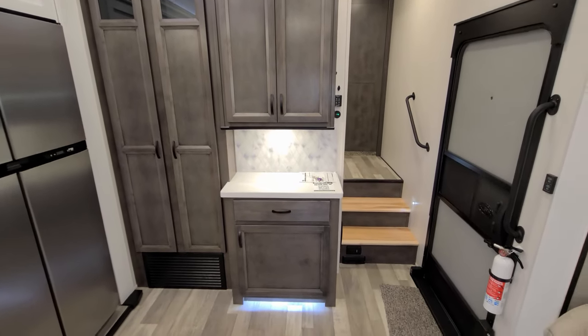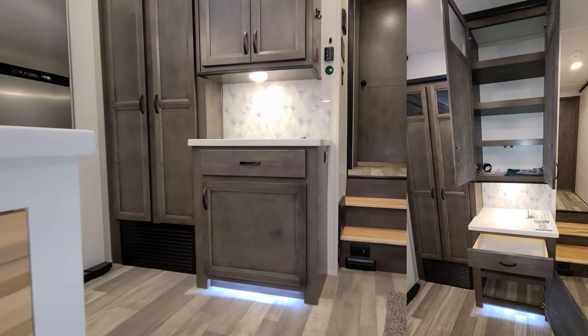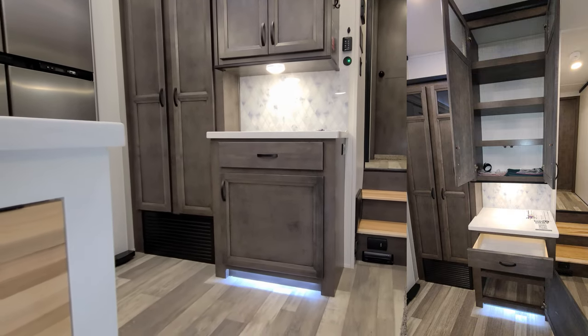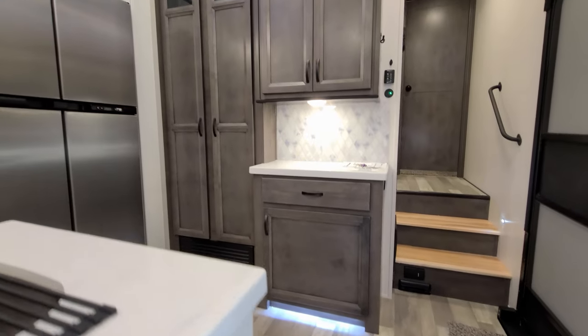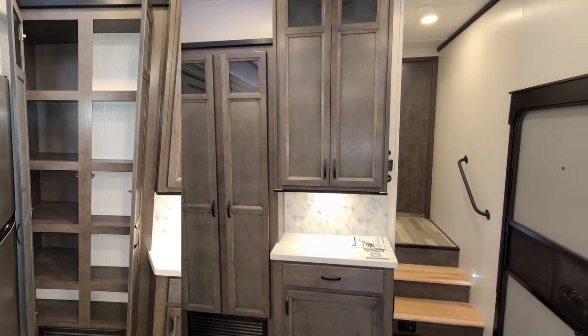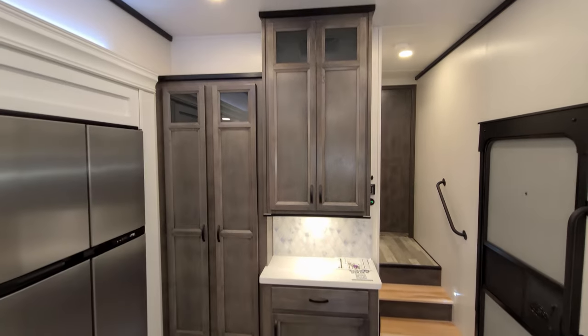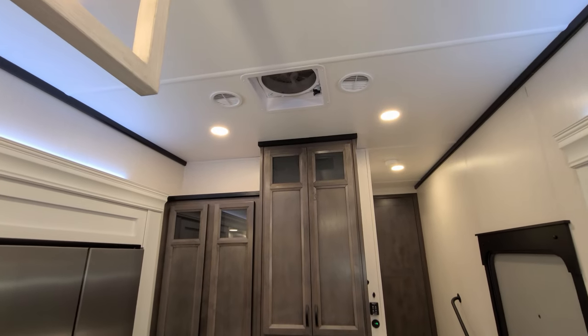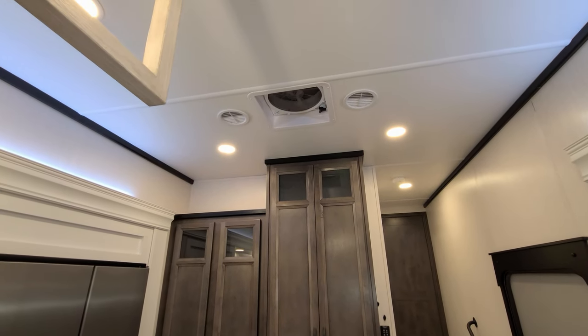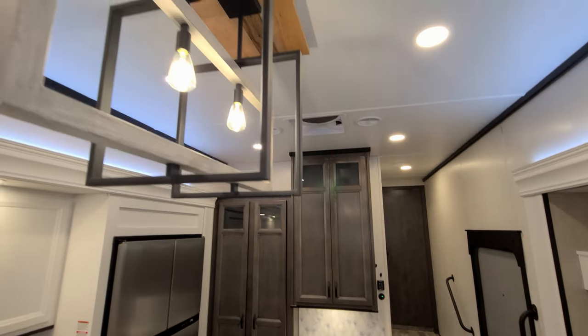You have a little more counter space over here. There is an electric outlet on the side of the counter. Little LED light down there as well. Large pantry area. The left side is deeper than the right side. And then looking up top there, a large turbo exhaust fan as well. Give you a quick look here.